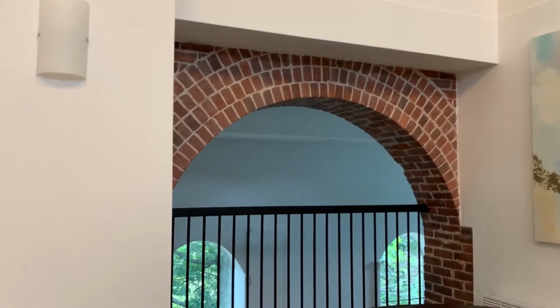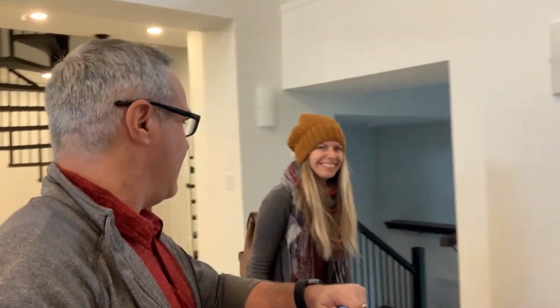So this is another side room that you have to step down to, but they could have easily covered up those very thick brick arches, but like I said, you look at it and it's white and clean and modern, but then you turn your head and all of a sudden you're reminded, we're in an old, beautiful, beautiful building. So we'll take a look down here.